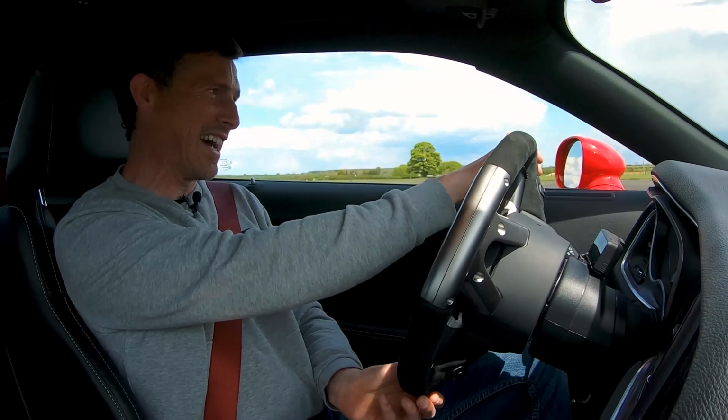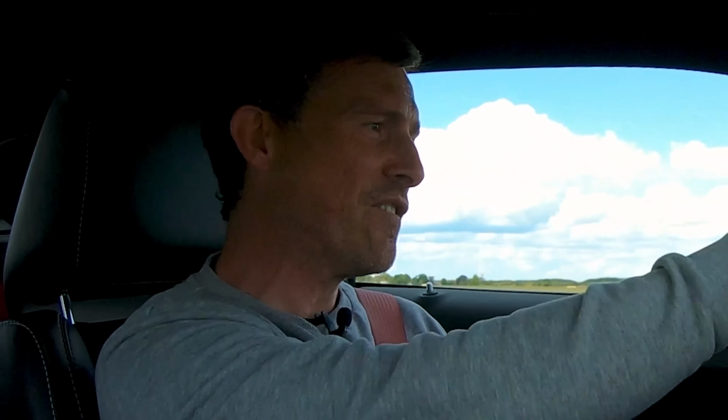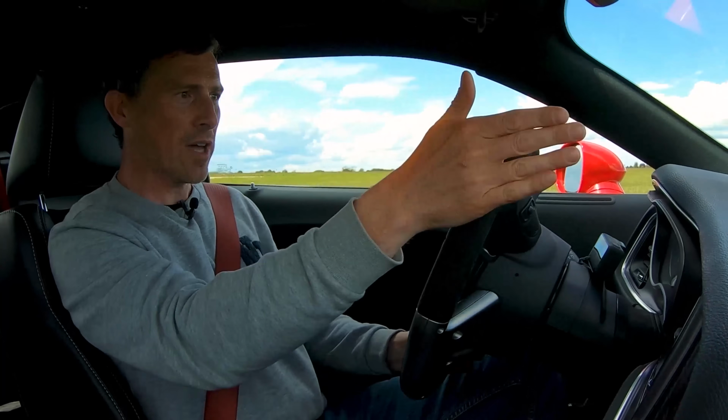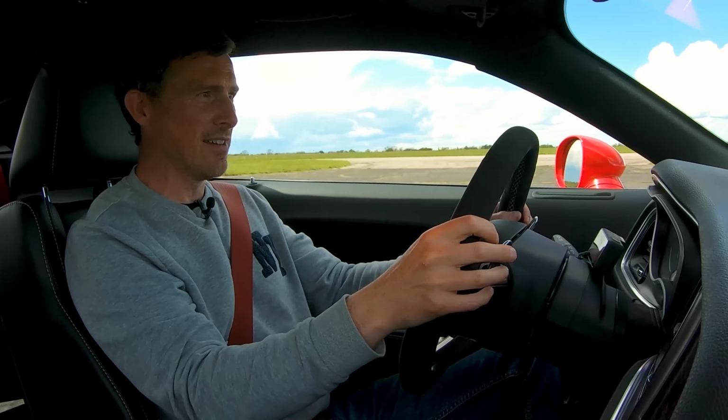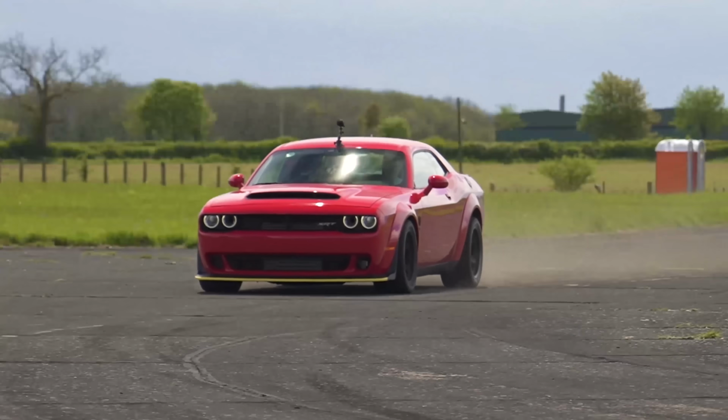This car has a sense of occasion about it. Just sitting in it, feeling the Alcantara steering wheel, looking at that huge bulge in the bonnet. It is nuts. It absolutely is.